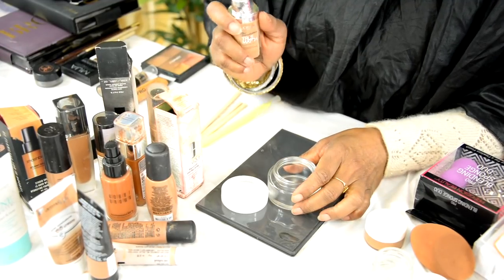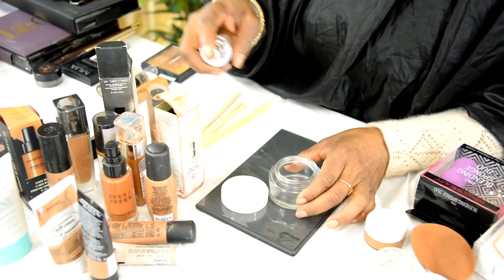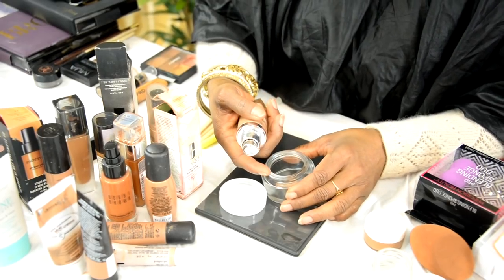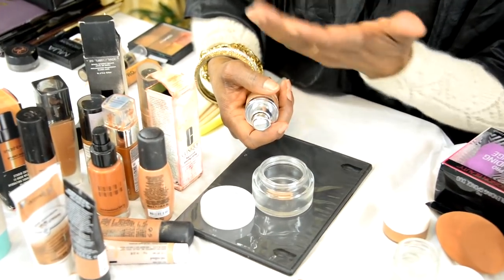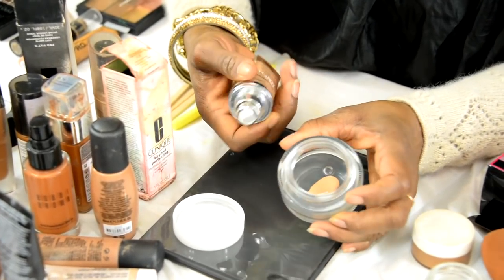Another thing I was going to say is, because you've seen so much here, people always ask me, why do you keep so much? It's because I just love foundation. That's the honest truth. Most times when it's my birthday, my kids ask me, what do you want? I say, I want foundation. Because I know what I do with them. So that's why I always want foundation.